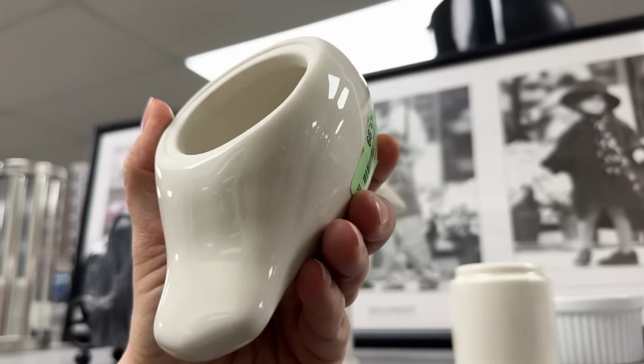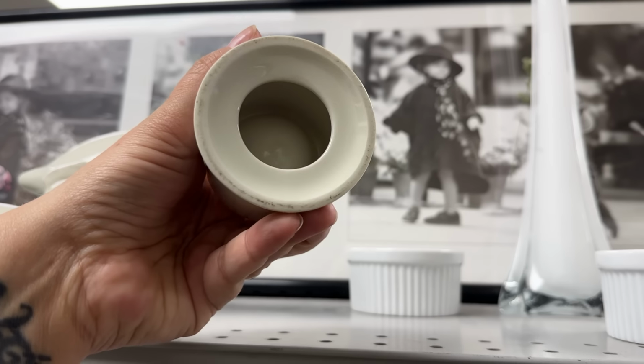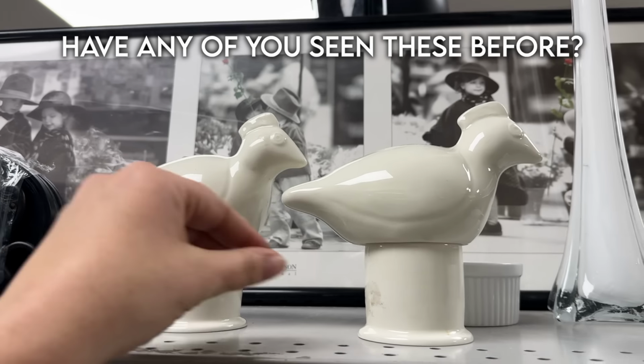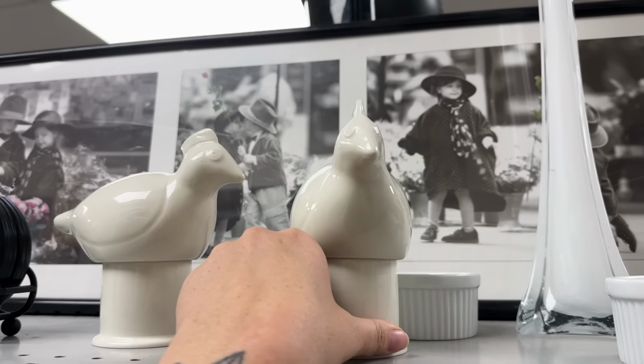These are interesting. Little chickens. They're porcelain. $3.99. I think they're egg cups. I don't know if they're newer or not. There's a little bit of coloration on the bottom rim. I don't know. Those are kind of fun. I think for $3.99, I'm going to chance it that they are not a new production. It'll give me something to Google.